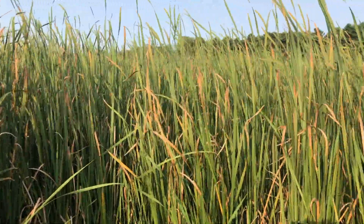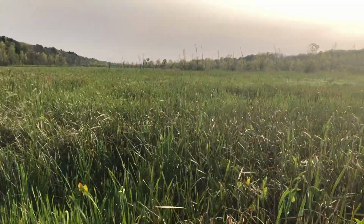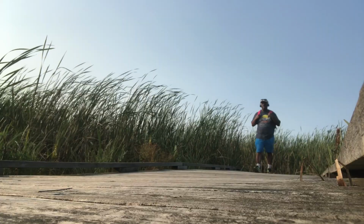So this is just a first day hike. I'm checking out the park, just got here, set up and just walking around. Usually I'll do just a quick walk around, but this has turned out to be more beautiful than I had imagined. Just check out all of this, these reeds and stuff all around here. It's a marsh, and it's really cool to check out when you're hiking.